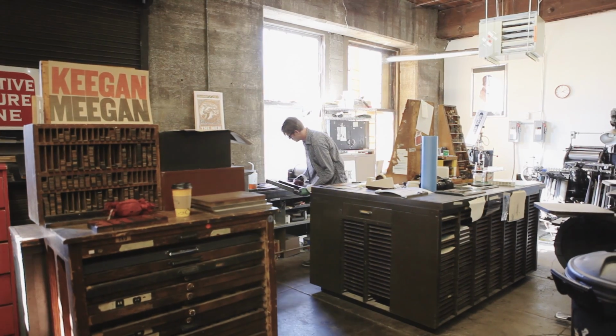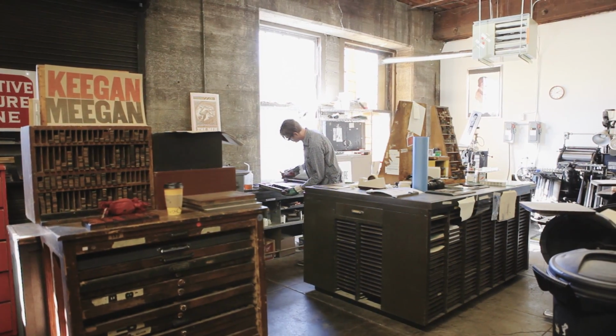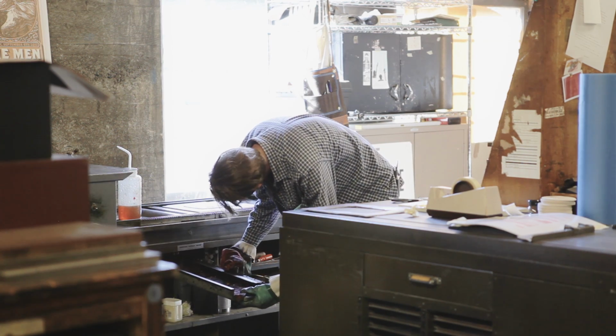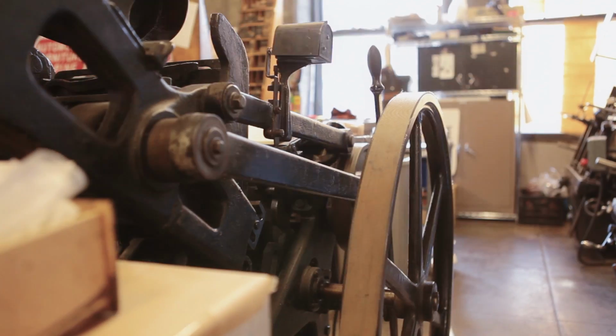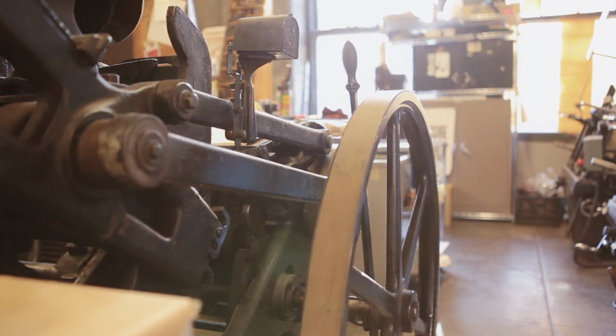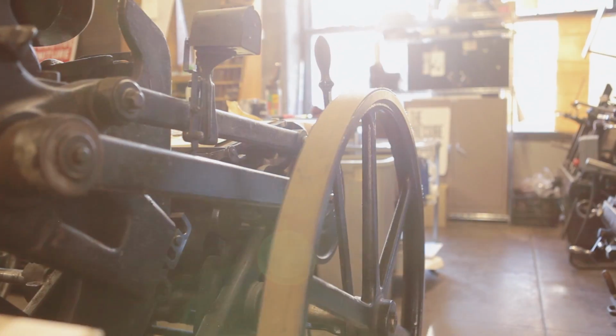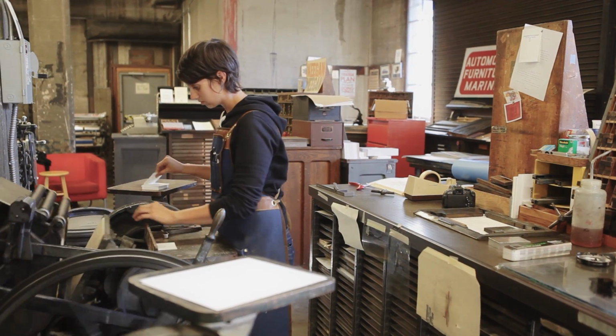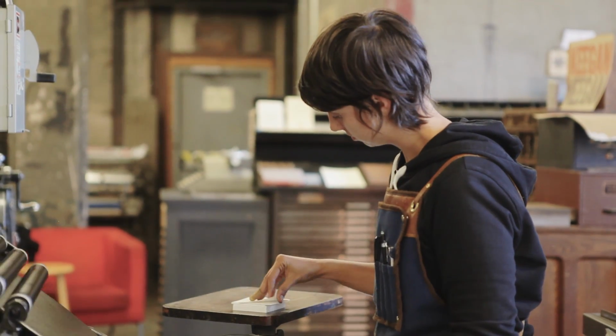What is it about the preservation of the process and the equipment that's important? The people that used to run these things are all passing away. Their stories are going quickly with them. So the only thing left over is the machines. When the machine goes, the history goes as well. And the form of expression that is able to be created on the equipment itself.